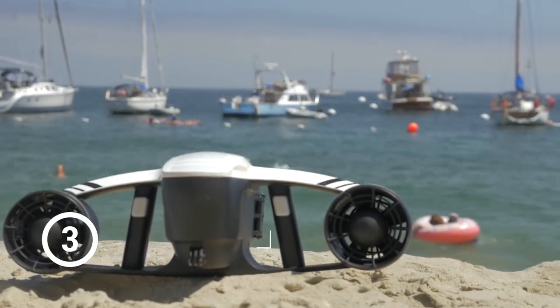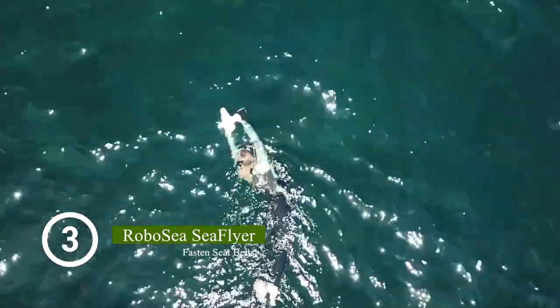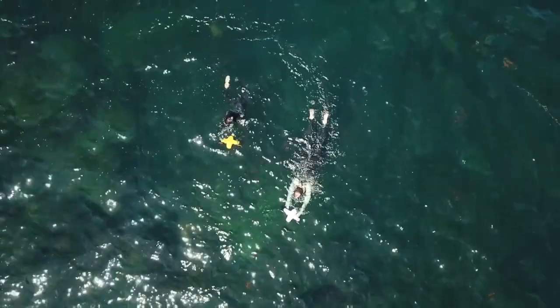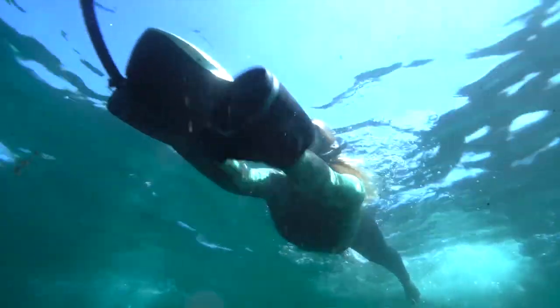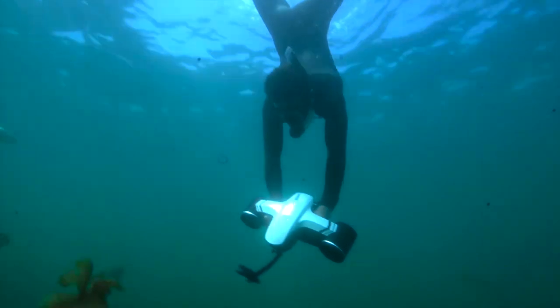Introducing the Sea Flyer by RoboSea, the most versatile personal propulsion device to hit the water. The Sea Flyer is designed for scuba divers, snorkelers, or anyone who just wants to get around in the water faster. The Sea Flyer will help you dive deeper, move quicker, and explore more.